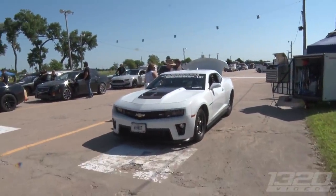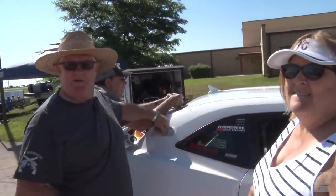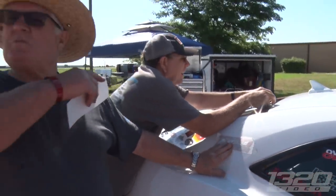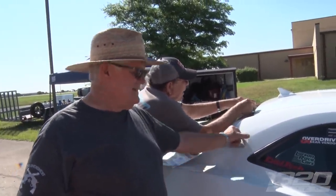It's one of my favorite cars on Race Week right here. Tom, how we doing? Doing fine. How about yourself? Oh, nice, man. We got that new sticker on there. Yeah, I like it. I got the old one on there too from last year. I like it. Yeah. Anything new with the car?